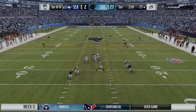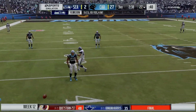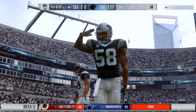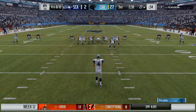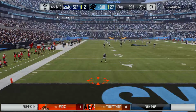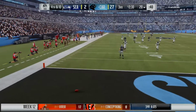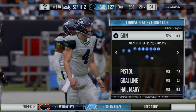On 3rd down, Wilson. And that's incomplete. Certainly looked like they were getting ready to convert there on 3rd down, but what an effort to get his hand on that one, knock it away, and brings up a 4th down decision. He steps into this one, and this is a rocket. And this is going to hit the goal line and continue on into the end zone for a touchback.